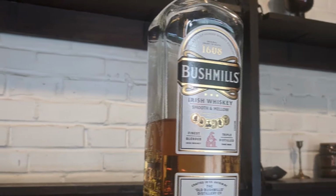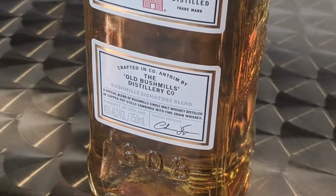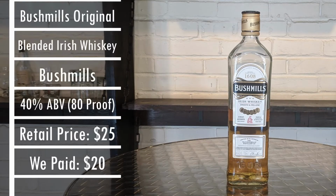Bushmills Original is a blended Irish whiskey from the Bushmills Distillery in Northern Ireland. It comes in at 80 proof with no age statement. We paid $20 for our bottle, with it usually costing around $25. As always, your prices may vary.